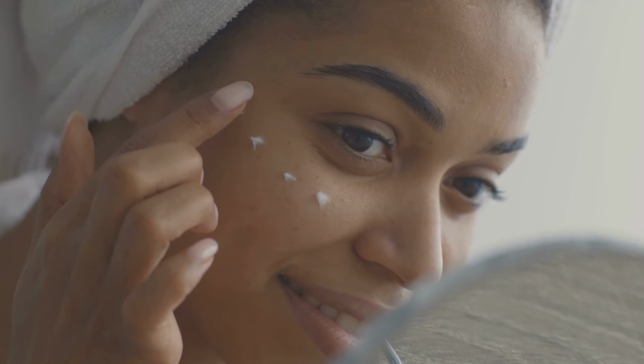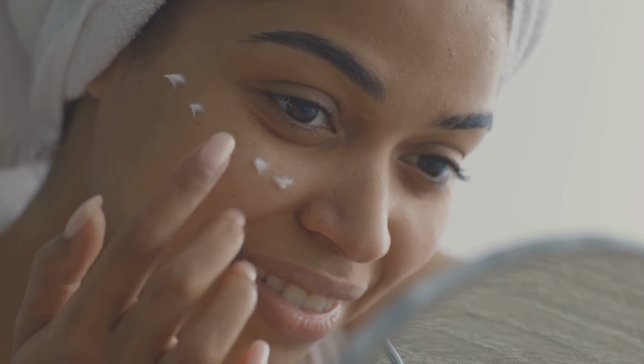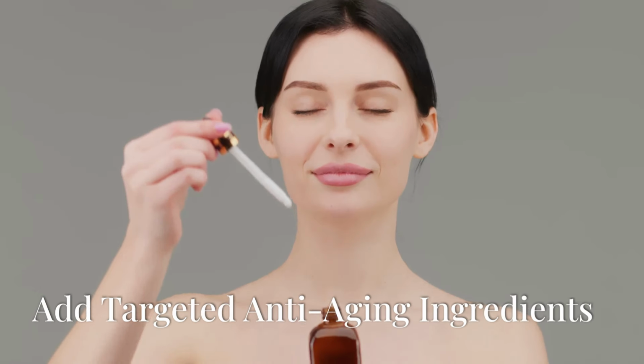Start with a good moisturizer that contains hydrating ingredients like hyaluronic acid or ceramides. These help to lock in moisture and maintain your skin barrier, especially in colder months or if you're frequently indoors with heating. Don't forget to drink plenty of water. Your skin reflects your hydration levels.